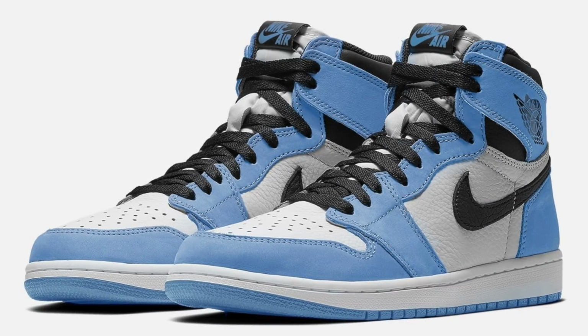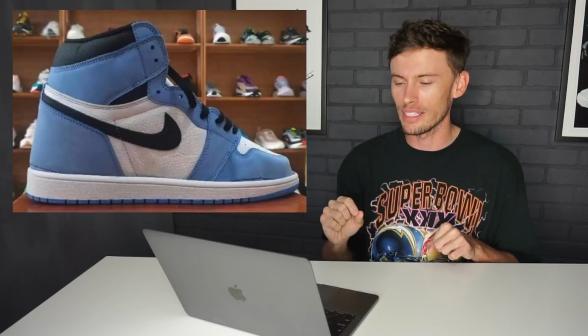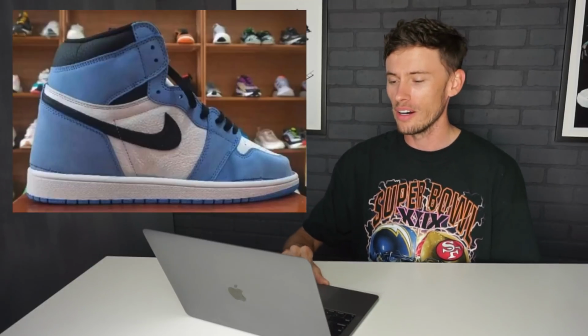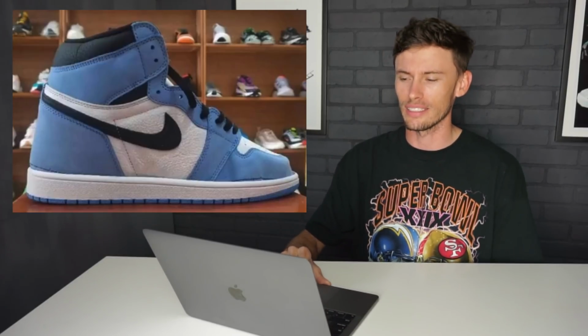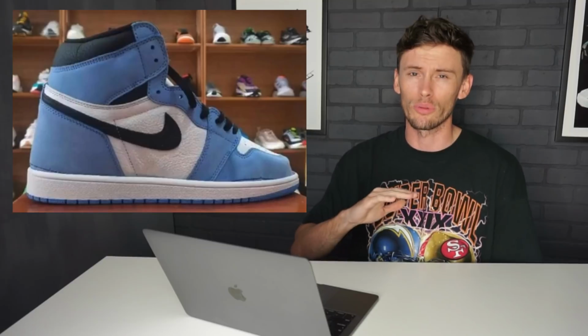We have a look at the Air Jordan 1 High OG University Blue. Now, looking at this leaked photo that we do have here, there's a couple things that I am worried about, that this could potentially be a fake. If you do look at the toe of the sneaker, it looks absolutely horrible in this picture. I don't know where this photo came from first and foremost, but looking at that toe, it looks absolutely horrible.